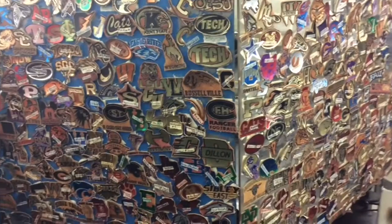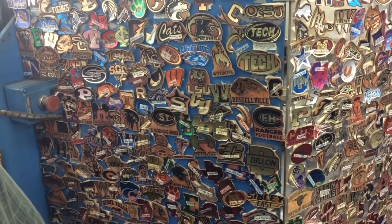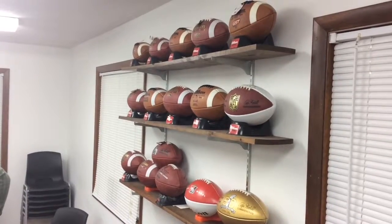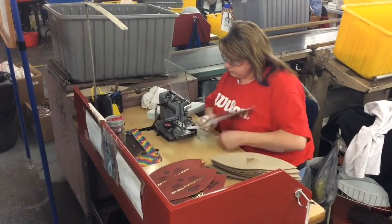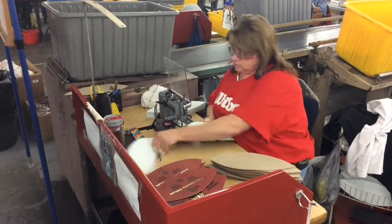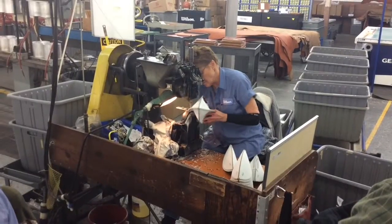We are the official ball of the NFL, CFL, NFL Europe. There's a team in Finland. We're the official ball of the NCAA, official ball of the college football playoff, which is now the new college football playoff format. After stamping, the pieces are sent to be sewn with an inside liner, which helps to insulate the inside of the footballs. After this, the pieces are sewn together to help create the shape of the football.